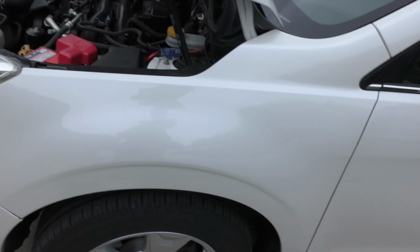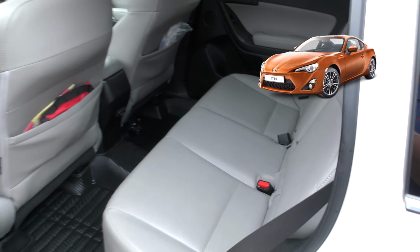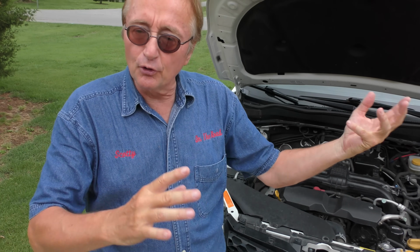Now, it's a nice little SUV. They're comfortable. You can see they got a lot of space. Plenty of leg room. Certainly don't want to compare this to the Toyota 86 I did the other day. Leg room was my little finger between the back and the front seat. And being a Subaru, it's all-wheel drive. Subaru's been making all-wheel drives forever. They got it down pat. They really don't have problems if you maintain them. That's why you're changing the fluid on this one today.